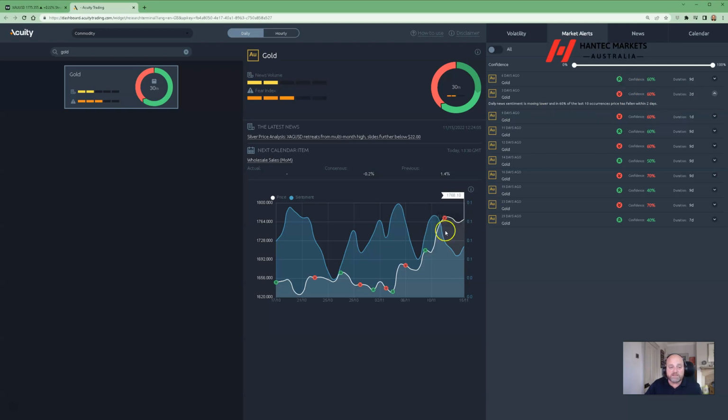The one that's highlighted is the previous market alert. Again, another 60% confident the price would move higher within 9 days. So it's a little bit more of a longer-term outlook. Overall, this sentiment here is a 7-day exponential moving average of this indicator, and we can see that price action is moving higher along with sentiment now. The 7-day EMA has turned positive. It's in positive territory, a reading of 0.0648.